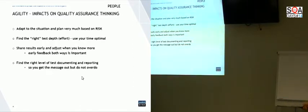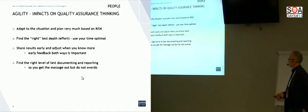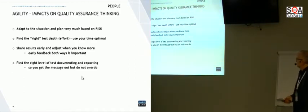What about the people then? Well, this agility has, of course, a large impact also on quality assurance thinking. So it means that you need to adapt very much to the situation and plan very much based on risk thinking, as all other speakers have talked about today. You cannot test everything. So you need to find the right test depth and use your time very optimally, because you only have a few days for the testing.